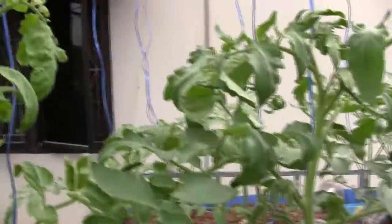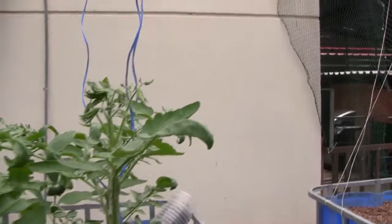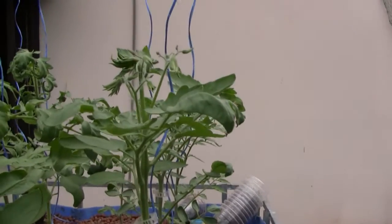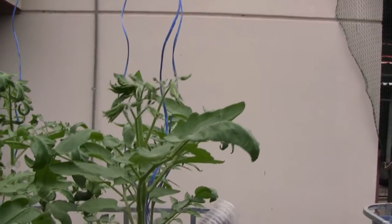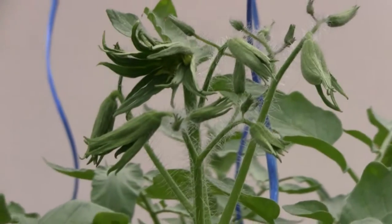And these are the mortgage lifters in this grow bed here, and they are a little bit behind flower wise, but I'm sure that's just a variety thing, because they're all getting the same nutrients from the aquaponics. But they're definitely flowering up, as you can see there.